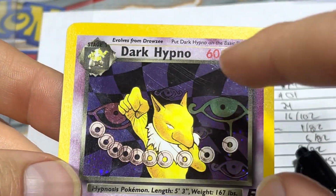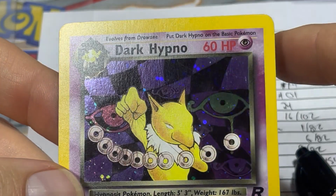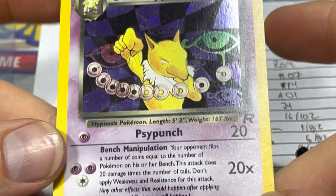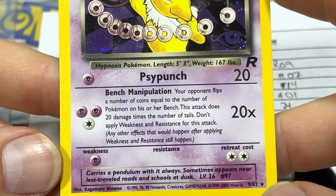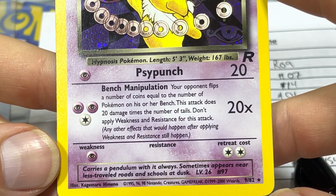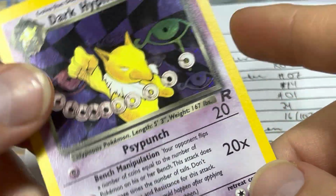Super minor scratches, like super minor. We are probably only noticing it because of my stream zoom and focus on it. Everything else looks to be in order. Not seeing any crazy or obvious misprints.